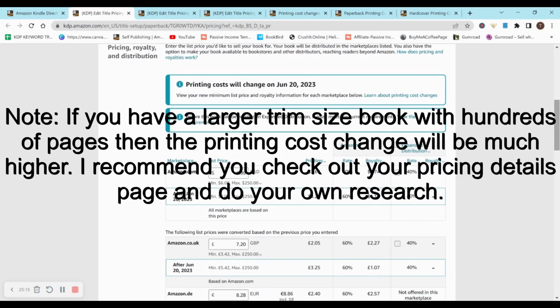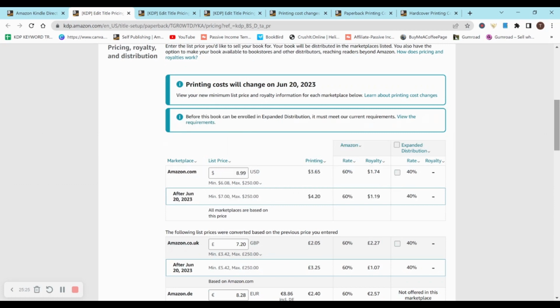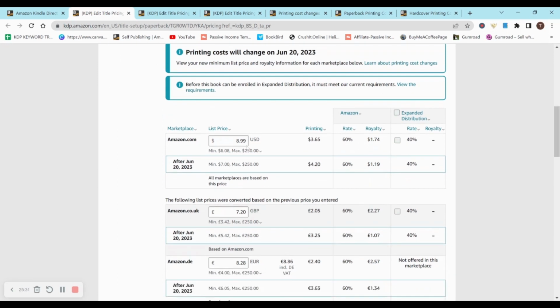So I normally make scrapbook paper books that are 8.5 inches by 8.5 inches. They're normally around 40 pages. Sometimes it varies depending on how many designs I do. And I always do premium color unless they're a black and white design. So my current pricing for this book is $8.99, which is actually lower than what I normally do, but this is one I made for a tutorial on Amazon KDP for my YouTube channel, and I've just been testing out different pricing. So for $8.99, I currently get $1.74 royalty.